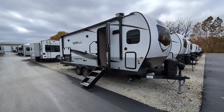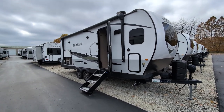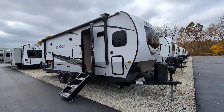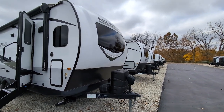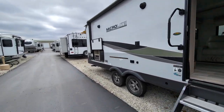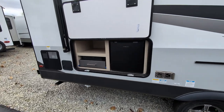You'll notice we have frameless windows, tinted. Let's see, there's 200 watts of solar on the top with a 1500 watt inverter. You have a molded fiberglass front with automotive windshield. Outside kitchen. So you do have a little griddle out here as well as a refrigerator.